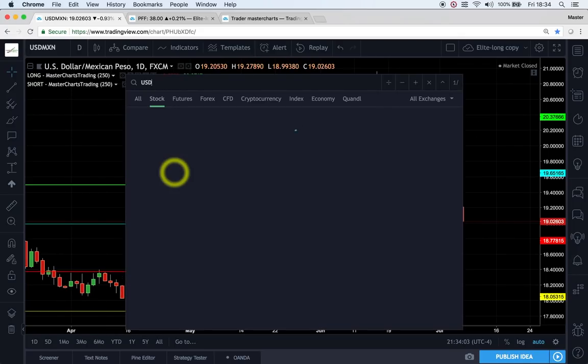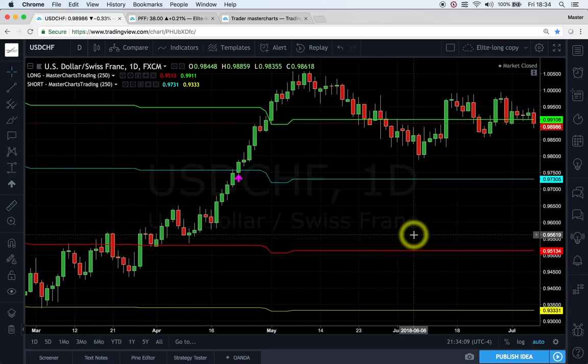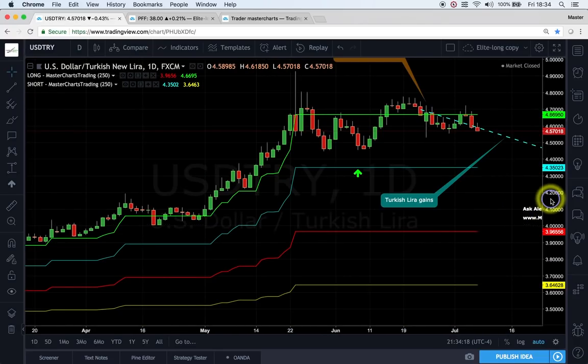Let me see what else. US dollar CHF, which is a Swiss franc bullish chart. There's a breakout. So let me see what else. So some of the emerging market currencies, US dollar versus Turkish lira, and here's my wild prediction.